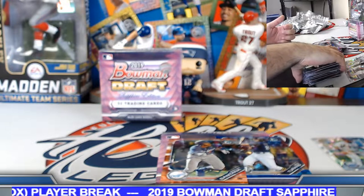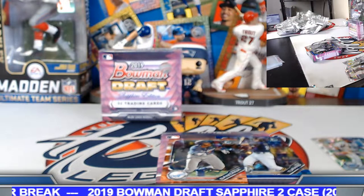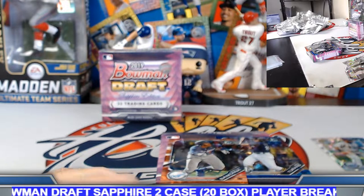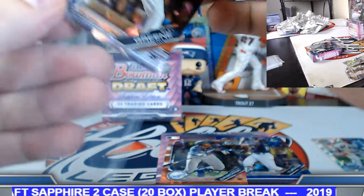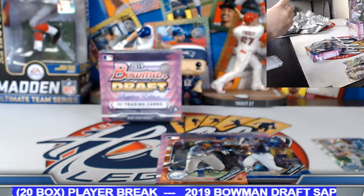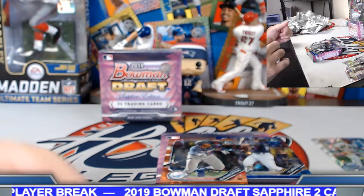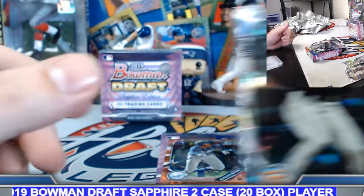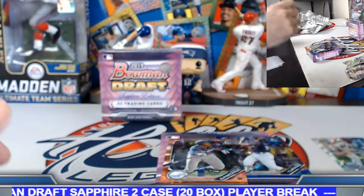Jason, are we doing any more player breaks on this product? We don't have any more scheduled. I am looking to see if we can get a couple extra cases to do something else. So, yeah, trying to get another one of these going. Don't currently have one in the works, but we'll try to get one listed within the next week if we can here.